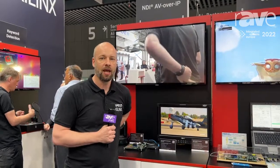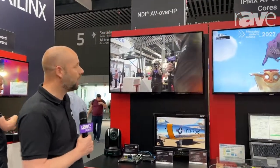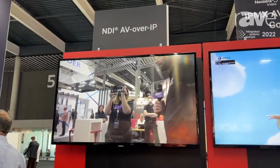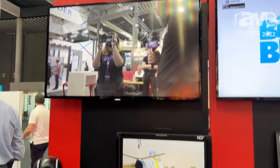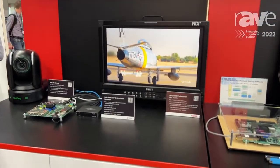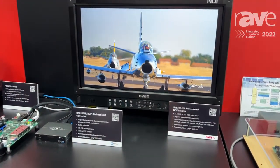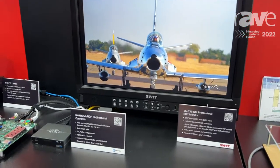I'm here at the AMD Xilinx booth at ISE 2022. And here we're showing you our NDI ecosystem. So we have a selection of our customer products based on AMD Xilinx adaptive compute platforms. And all of these are running NDI using our devices.